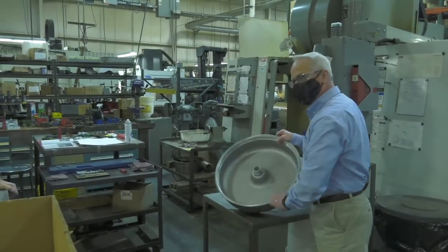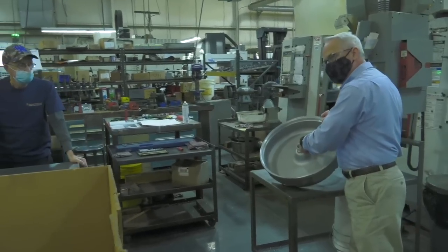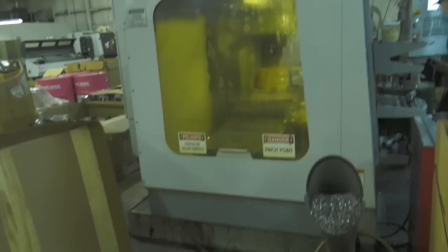So he's doing the top diameter around here, on the outside here. And the raw castings are right behind you there, Dave. What is this that's coming out here? What do we call that? That's just the shavings from the machining operation.